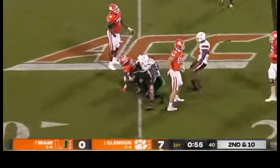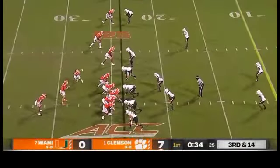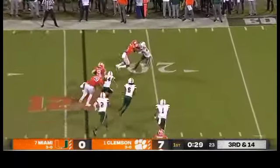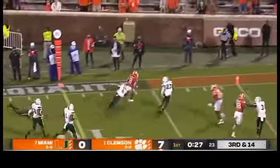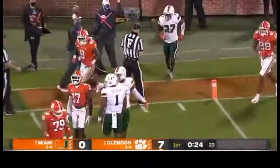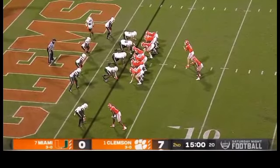And Etienne. Bang for a loss there. From the outside. Rogers motioning across. That's just eye candy as they get the ball to Etienne in the flat. He's got blockers. He's got a crease. Travis Etienne knocked out inside the 5. Balaam safe. 2. First and goal for Clemson.